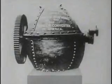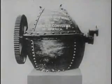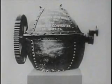This was accomplished by the development of an air blast converter, of which this is one of the earliest models. This revolutionary development made possible for the first time the production of steel on an inexpensive quantity basis and paved the way for the great steel age.